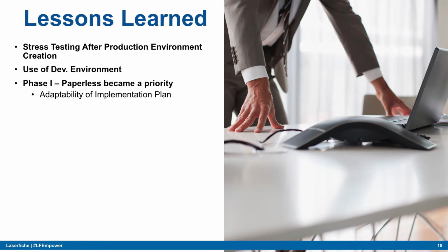And then again, in our phase one, paperless became a priority. The ability to identify and the ability to be adaptable and change your plan was the key to our success. We've been much more successful on the paperless path than we have on the changing server file system path. So for us, what became important, we were able to support and throw resources at, with the wonderful toolbox that is Laserfiche. We were able to make some adjustments and make that happen.